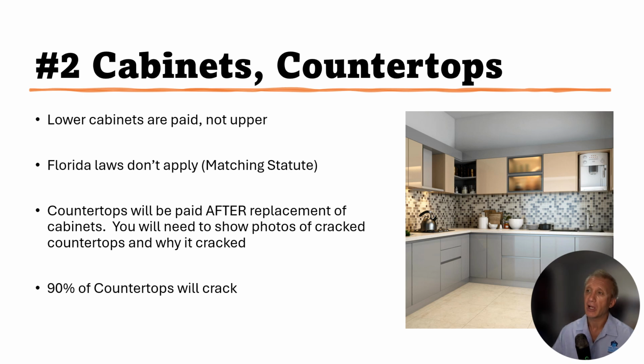So number 2, now these are the bigger topics within the flood. There are other minor things, but these are the current big items that I'm hearing there's going to be some changes on. So cabinets: they always paid the lower, but they never paid the upper. Ironically, Florida has a statute called a matching statute. How it would apply in this case is over the years, when the bottom part of your cabinets were damaged and they match your upper, you get both the upper and the lower paid for by the insurance company. For flood, that's not the case.